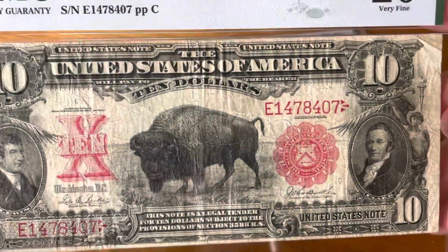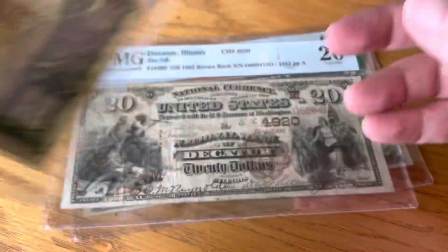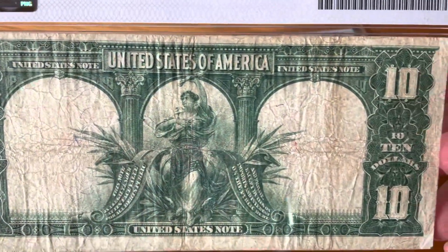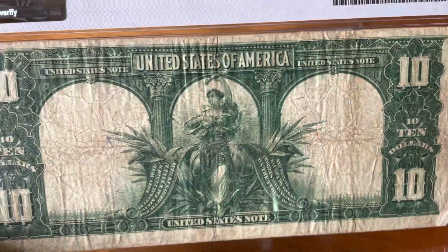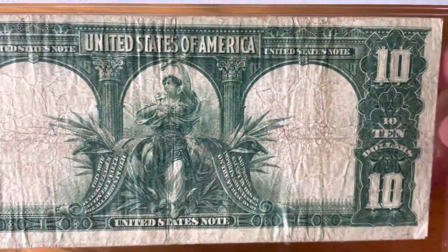So I was a little nervous when I sent this one in, but the note is intact. It's all there. It's not holed. It's not missing any pieces. There's no tears or anything like that. The back does show the number of folds. Now, there's dirt, but there isn't any staining. And I think that is what gave it the grade that it was.